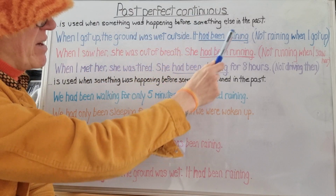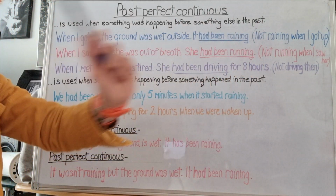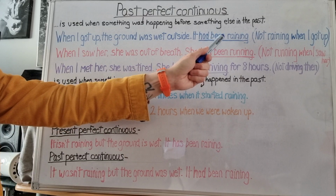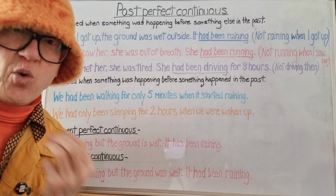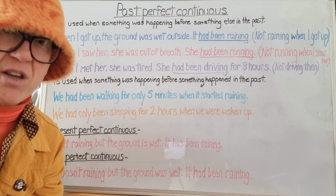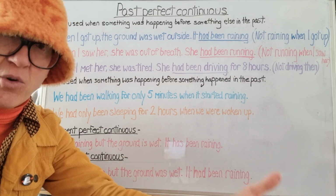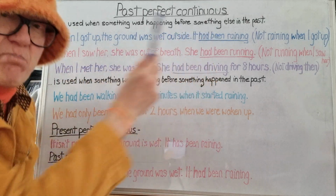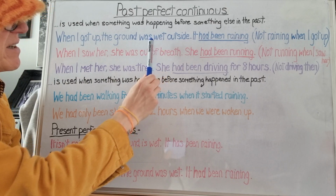It had been raining. It wasn't raining when I got up, but it had been raining. This was happening, but it finished before this happened. If it was raining when I got up, I would say, when I got up, the ground was wet. It was raining at that moment. But it wasn't raining at this moment. It had been raining, and I know because the ground was wet outside.